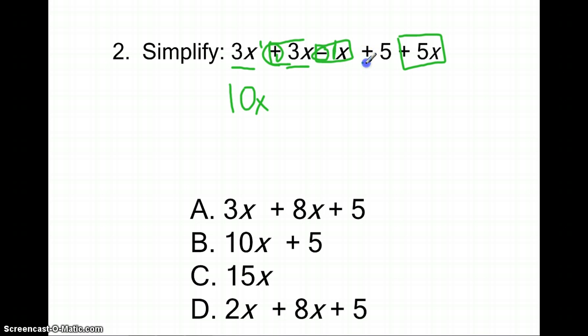And then there's nothing else to match up with my regular old 5. He doesn't have an x attached to him, so he's just a regular number. So since I can't match anything up with him, I just tag him onto the end. And we get 10x plus 5, which in our answer choices would be answer B.